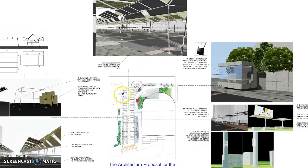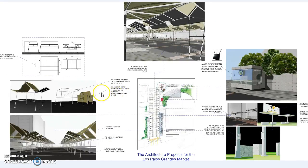Well, basically this is the presentation. I hope you liked it, and it would be great if something of this design could be really put into place by the municipality. Well, thank you very much.